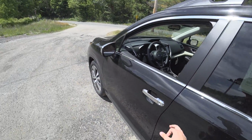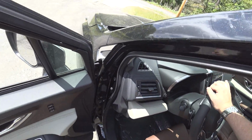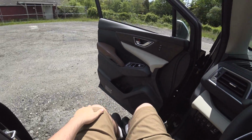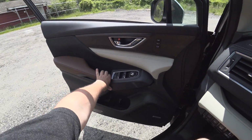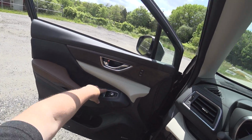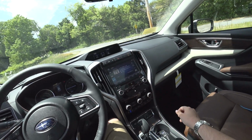Total price on this one comes to $46,055, which is not bad considering what you're getting. And this is absolutely fully loaded too. I don't think there's an option that this doesn't have.